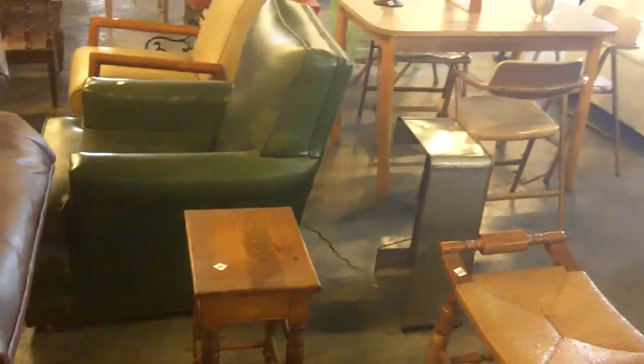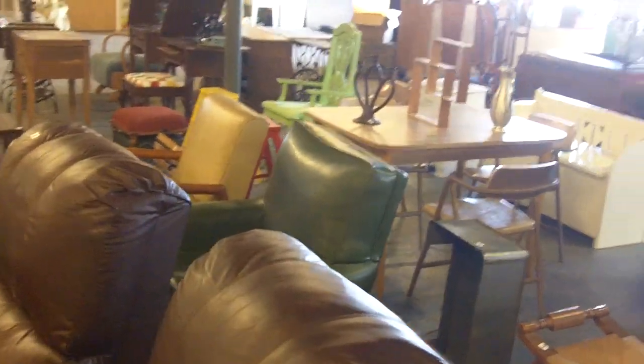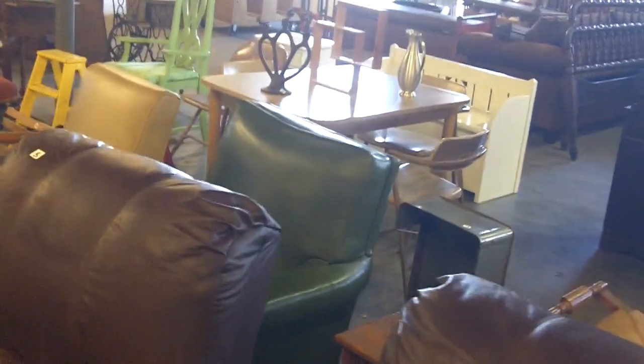Native American piece there, little stools, more mid-century stuff. There's quite a bit of mid-century stuff in here, actually.